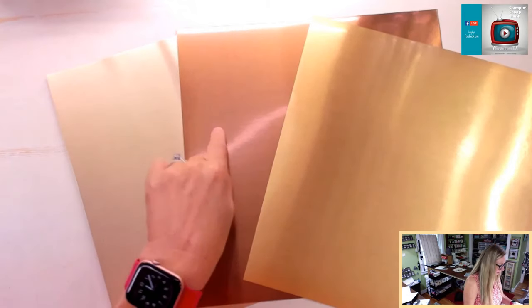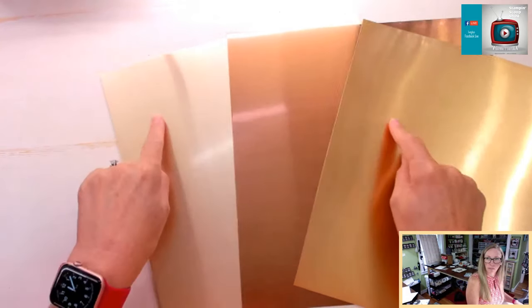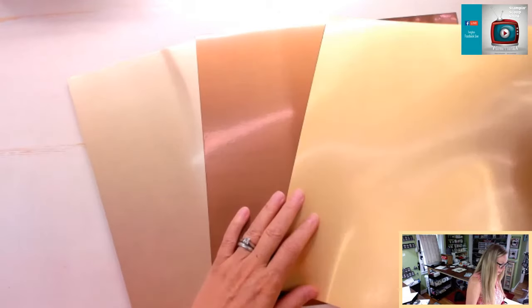brushed metallic. These are 12 by 12 brushed metallics, and we have bronze, copper, and gold. So I'm going with copper, gold, and bronze. But yeah, so those are the coppers.